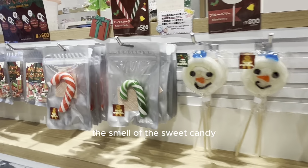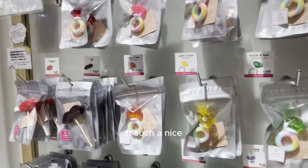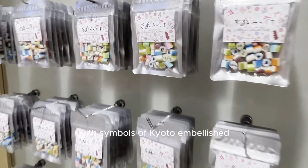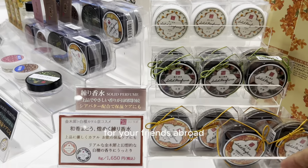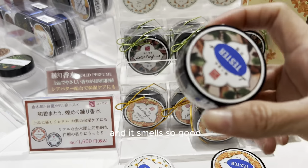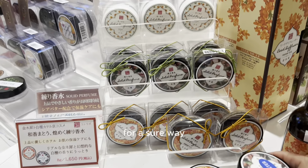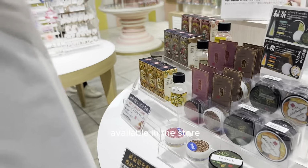The smell of the sweet candy pervades in the store, which I love. It's fun to shop around at such a nice place for pretty candies with symbols of Kyoto embellished. This is a great place to buy souvenirs for your friends abroad. I bought this solid perfume and it smells so good. It's pocket size for a sure way to always smell fresh. They also have cute cosmetics available in the store.